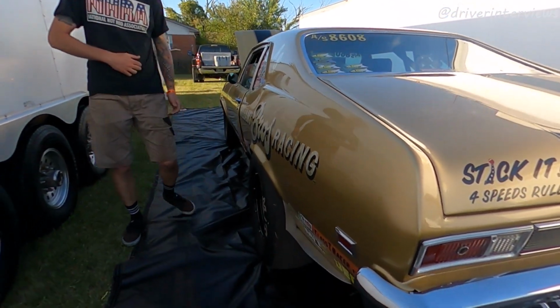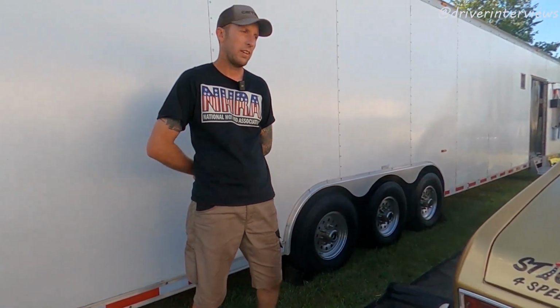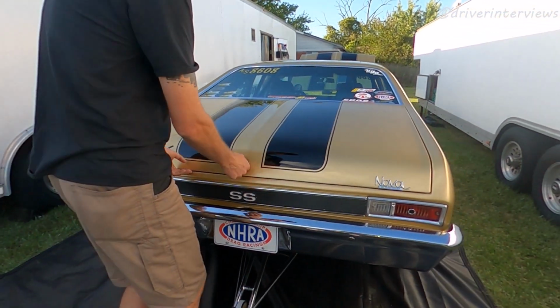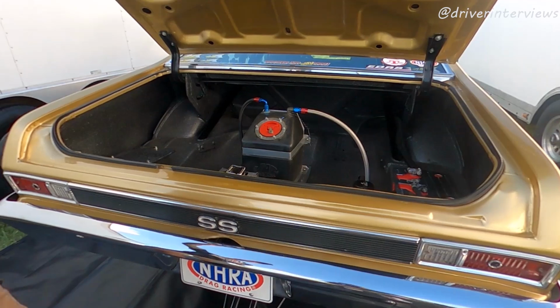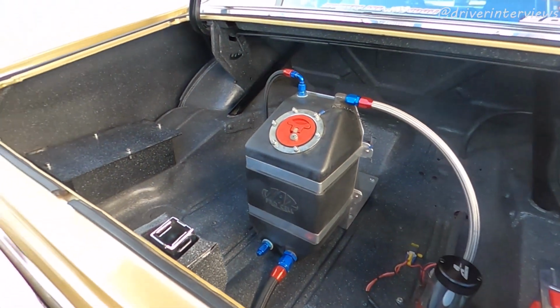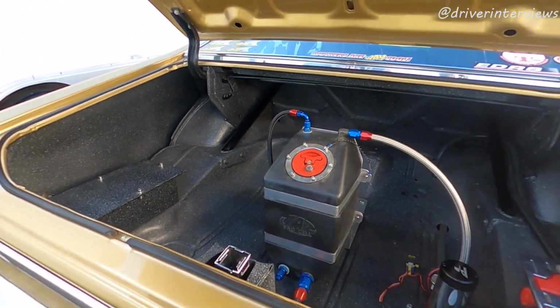What kind of rear? Moser 12 bolt. All right. What kind of gear ratio do you run? Running 513. Okay. Can we take a look in the trunk here? Sure. So I run 2 batteries on the car as well. The battery there, battery in the front. And obviously a weight box. Yeah, weight box there. Do you move around AA or B? No, I've not really tried.